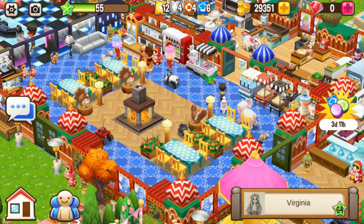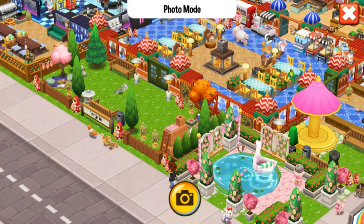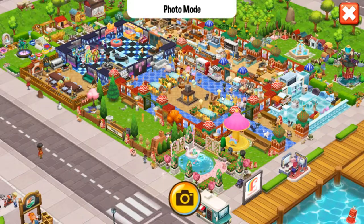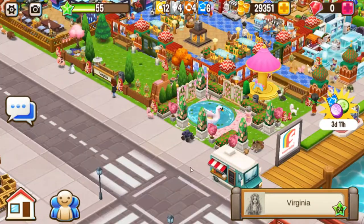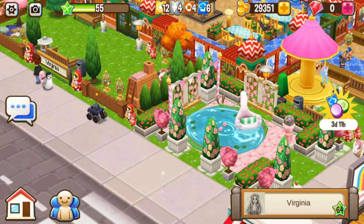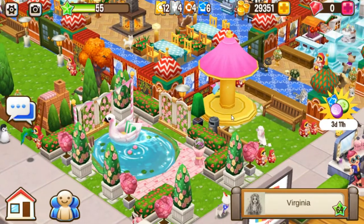Let's start the tour. Alright, let's zoom out so I can see everything. This is a pretty design. Look at that. Alright, let's go over here to the corner. Start with the swan-like boat. That is so pretty. I love that swan-like boat. And you got those Russian nesting egg dolls, so pretty.